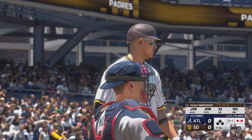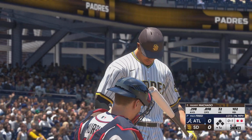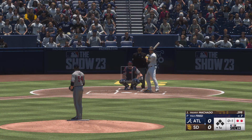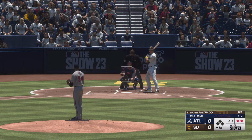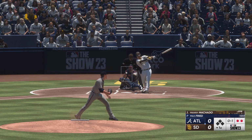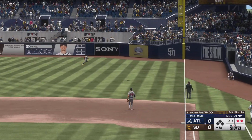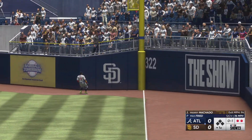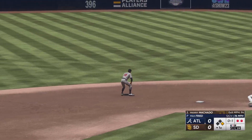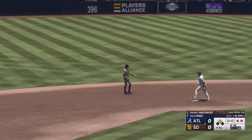Manny Machado in the box now. No balls and a strike. A guy who makes an impact not just at the plate but also in the field. Swung on, belted. Acuna going back on this one. Bangs off the wall. The throw in. And he'll pull into second safely.